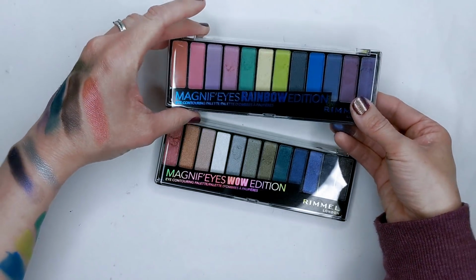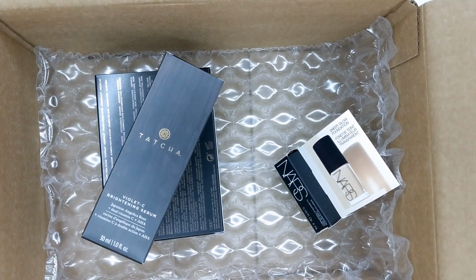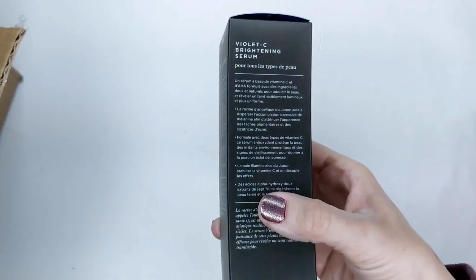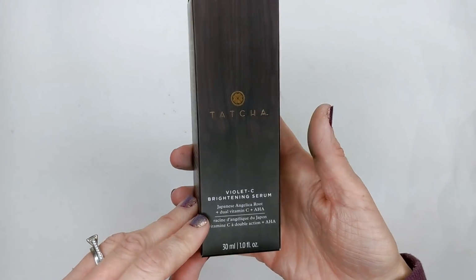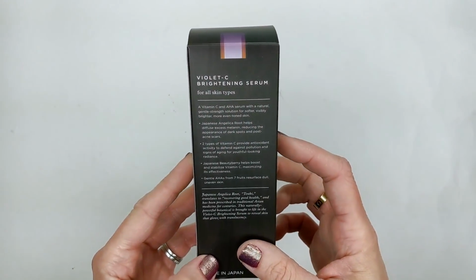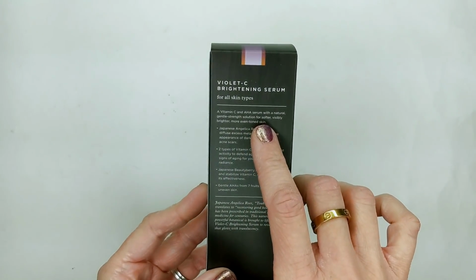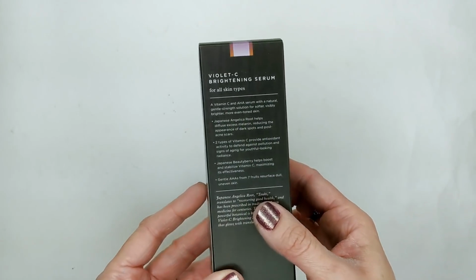They're really nice. All right, and then next I just got my Sephora order today as well, and I just wanted to show you quickly what I got. I'm just gonna move this box out of the way to make it easier. The first thing that I got is the new Tatcha Violet C Brightening Serum. This literally just came out last week, and I'm really excited for this ever since I saw it on Trend Mood's Instagram page. It says that it's a vitamin C and alpha hydroxy acid serum with a natural gentle strength solution for softer, visibly brighter, more even-toned skin.